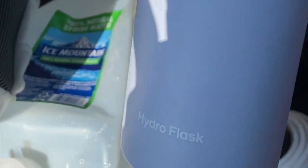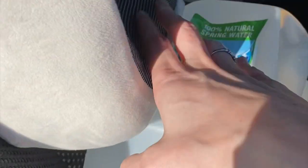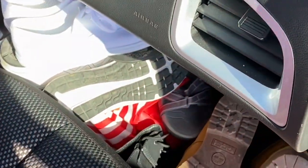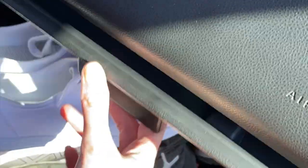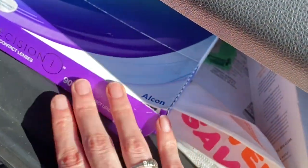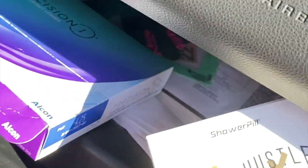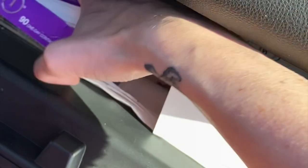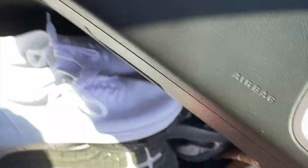I've got my Hydro Flask here. I keep refilling it just from this. My neck pillow, which I haven't been using, but it's just kind of handy to have there. And then if I want to get into the glove box, I do have to move this bag out of the way. And then in the glove box, I've got some basic glove box items like extra napkins, all of my car paperwork stuff, but I've also got an open box of contacts up there, and then I also have these body wipes for if I don't have access to a shower and I want to do a quick body wipe off kind of thing.